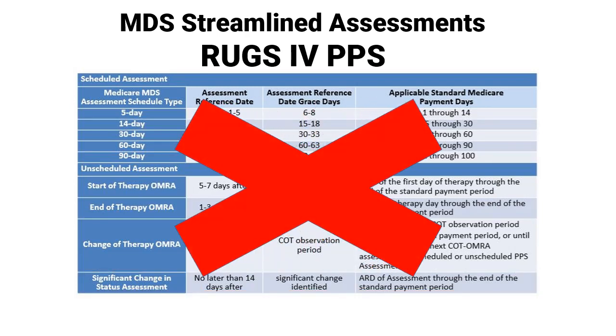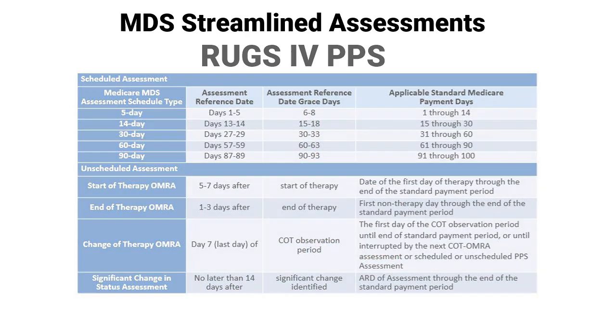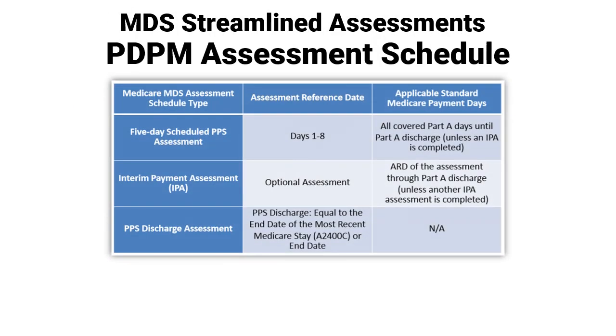Under PDPM, effective October 1st, 2019, there are 3 PPS assessments: the 5-day assessment, the Interim Payment Assessment, or IPA, and the PPS Discharge Assessment. The 5-day assessment and the PPS Discharge Assessment are required. The IPA is optional and will be completed when providers determine that a patient has undergone clinical change that would require a new PPS assessment.